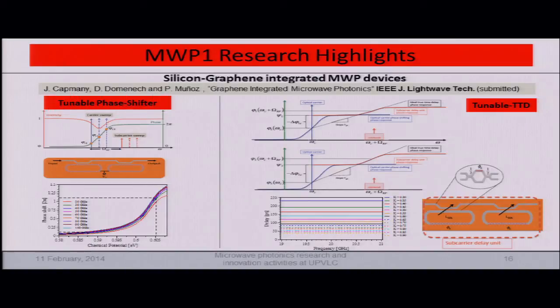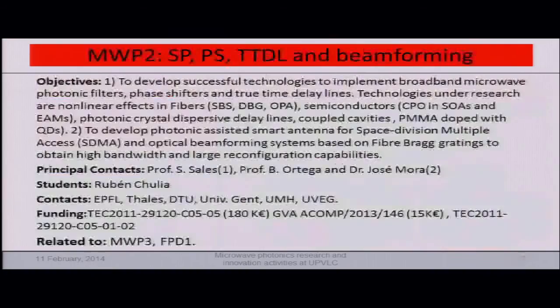And to do that, you need to put your waveguide structure. You have to carry out a full vectorial simulation to describe the behavior you have in these results. And apparently this seems to be quite promising, and it opens the door to future tunable microwave photonic elements using graphene. Right. There are more research lines.